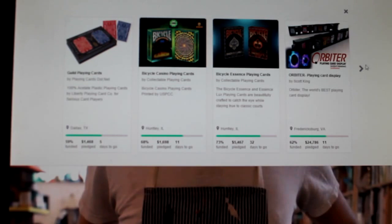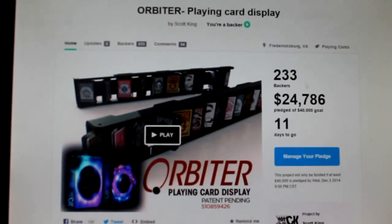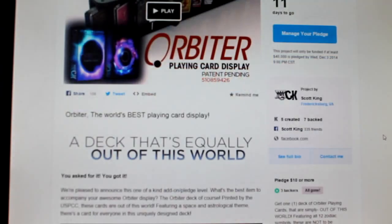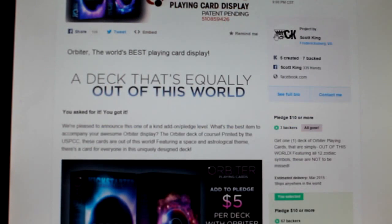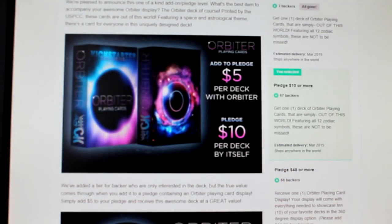Next up is the Orbiter Playing Card Display and Playing Cards from Scott King, aka Crooks and King. 62% funded, 11 days to go. I don't know if it's going to make it. They're looking for 40,000 bucks, and they're currently at about 25,000. So, don't know. This is the decks you can get. $5 you can add them onto your pledge with the display case, or $10 the deck by itself.